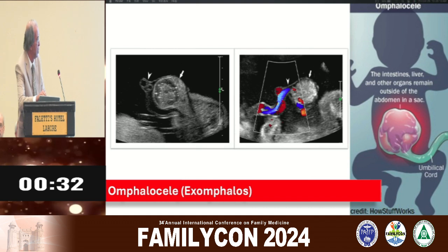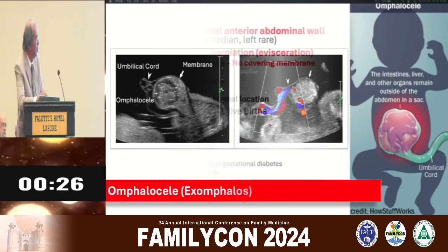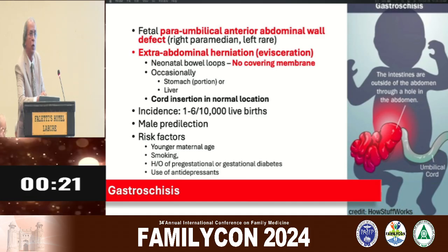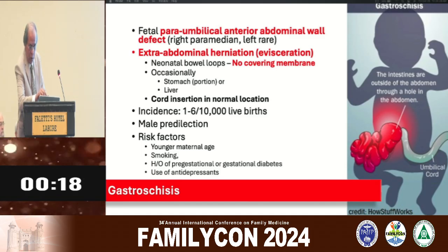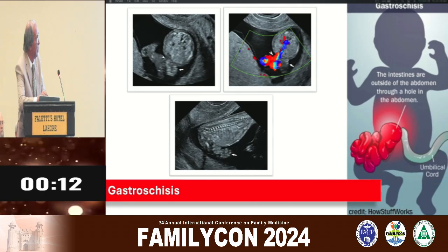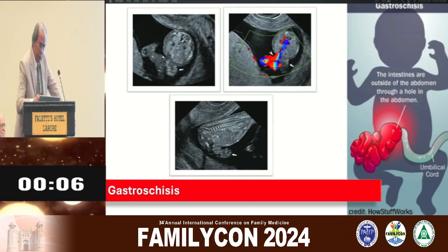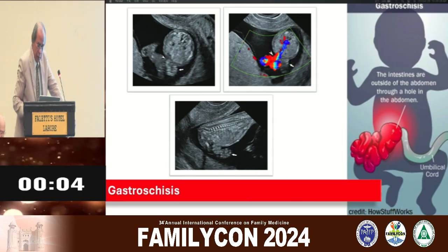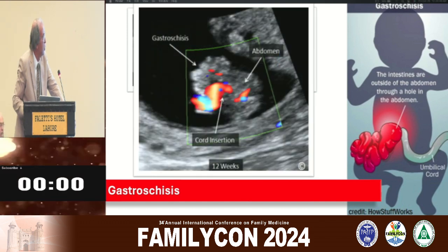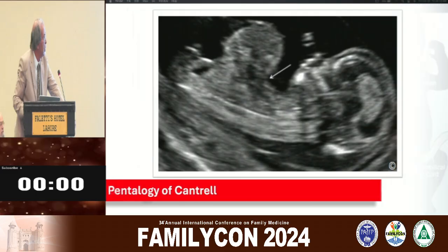Then there is this. With Doppler, the cord is inserting on the top of this membrane bag. And then gastroschisis, basically all is out. Usually on the right side it is present, and the umbilical cord is having its normal original insertion. It is nothing to do with that. The intestines are open and exposed to the amniotic fluid, and there can be ascites also in this, and there can be other organs like stomach coming out. Gastroschisis, the separate umbilical cord insertion, and this I am finishing.